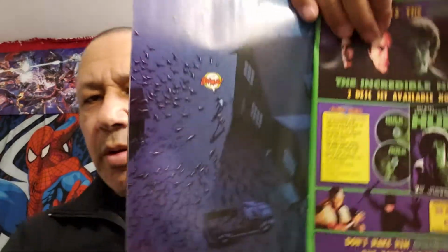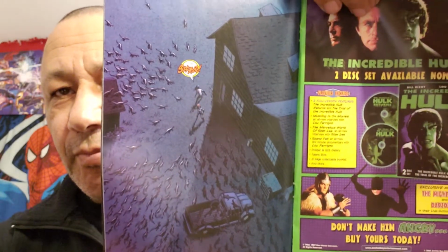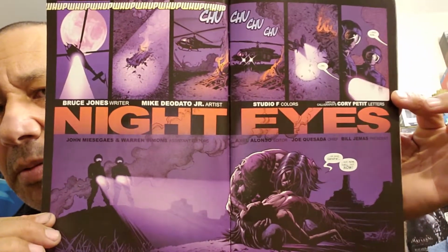But I never saw it, so I said I better grab it because I want to collect all of his artwork. So let me show you. This one looks pretty wild. You see those things coming at you. Let's see if there's another picture with the Hulk in it or something. Doesn't look like he's in it, but there's a double page spread here.